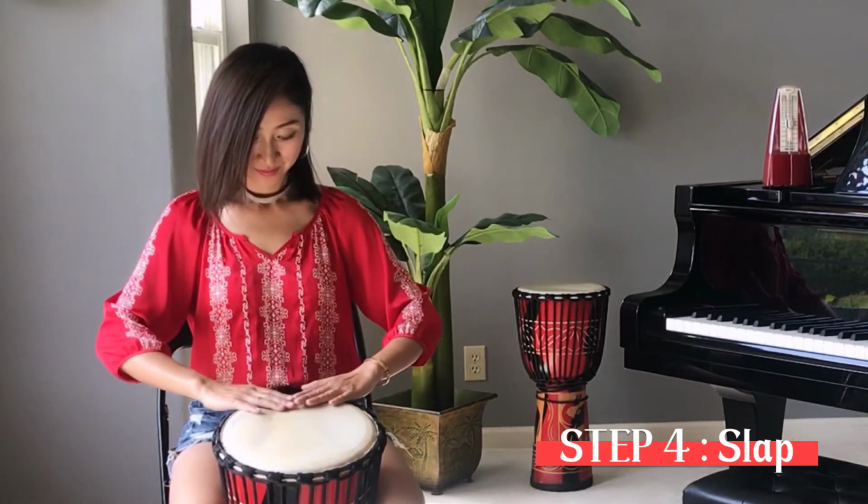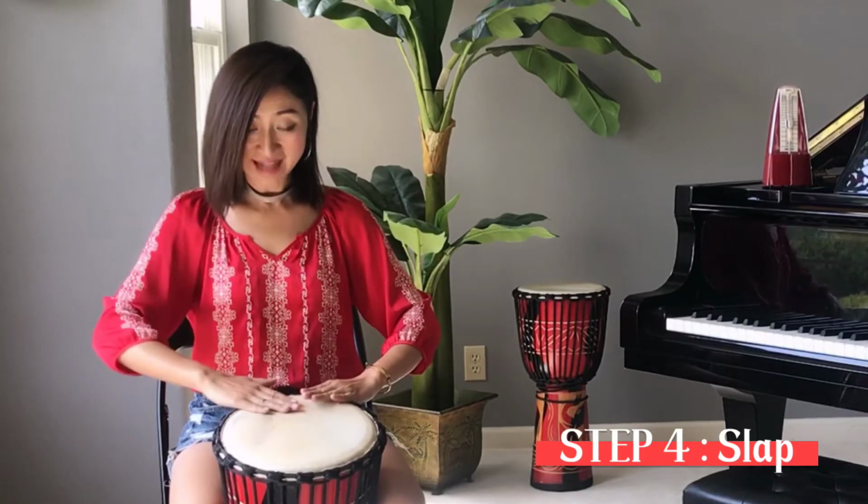Slap sound is the third sound and also the highest sound. It's a harmonic of the head. The technique looks similar, or in some cases almost identical, to the tone sound, though players play in different places. Instead of playing with flat hands, the key change is going to be to relax.